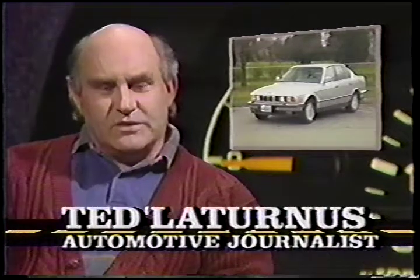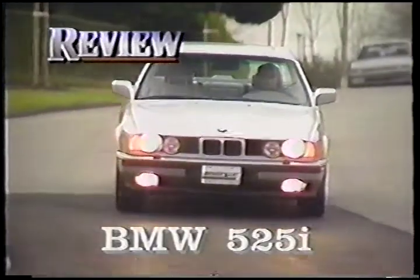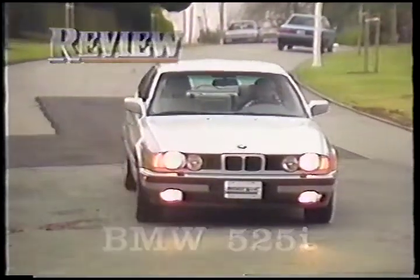Here's Ed with his review of the BMW 525i. Although BMW's lineup can be confusing, one thing is clear. The 5 Series is currently the best sports luxury sedan on today's market. BMW have always managed to successfully combine sportiness with luxury, and the new 5 Series continues that tradition.